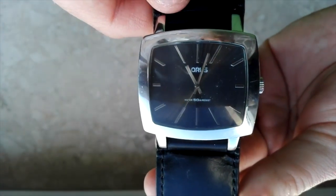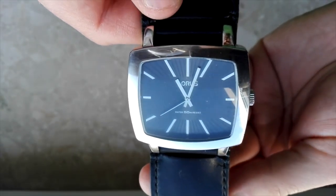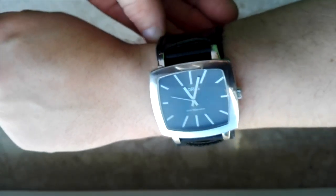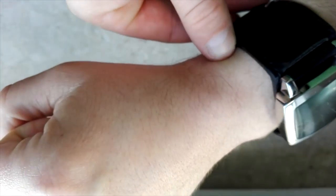But, hey, not my cup of tea, personally. I don't really like it. But who cares, dude? It's your collection. Do your thing. It does kind of have a nice, rectangular, unique shape to it. I kind of like it. It's really big for a dress watch, and it has like 24mm spring bars.